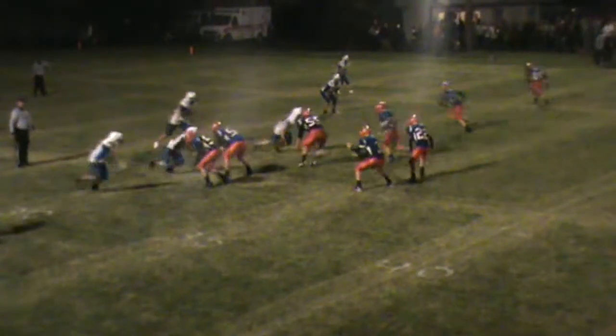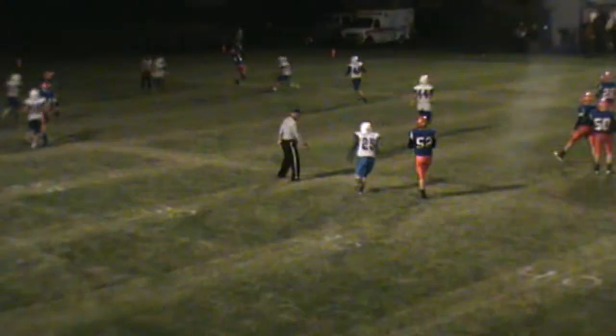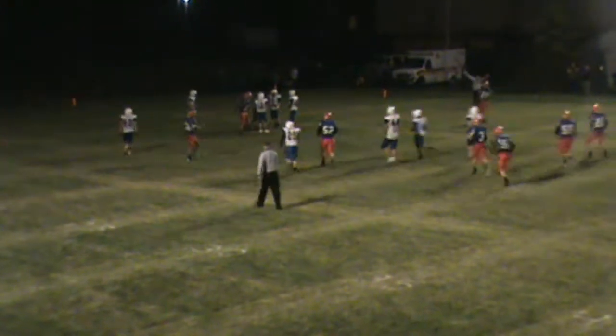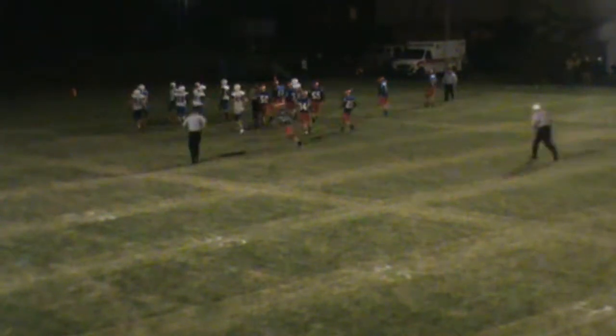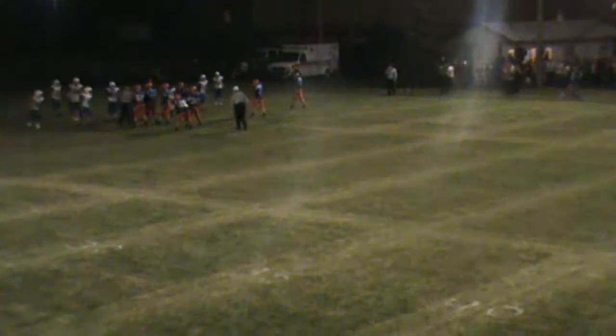Full split formation with single back. Handoff to that single back, delayed handoff. Tripped up by Bixler as he comes across the 45 with a pickup of about 4. Through their line! Pressure on him!